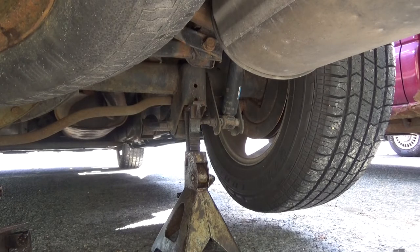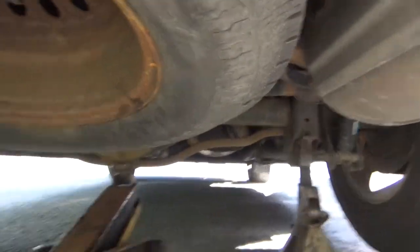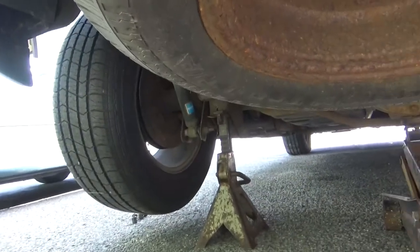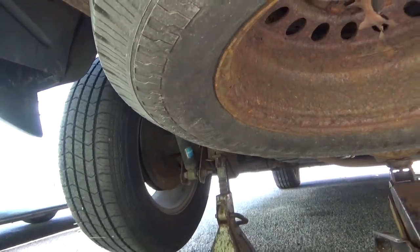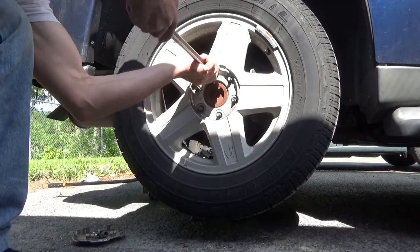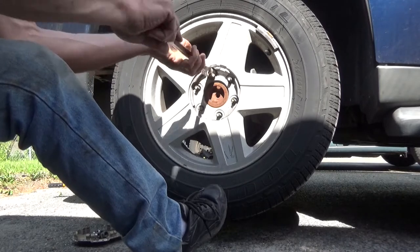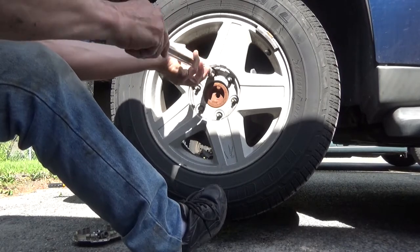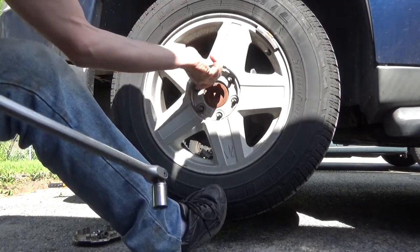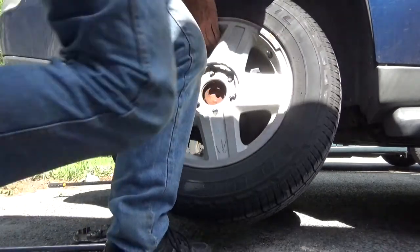And I'll put a little bit of pressure on the jack stand. So now we got the jack stand, the jack, and the other jack stand supporting the weight of the vehicle. And get this last lug nut off. You guys know about as much of this as I do. Let's see what we got going on in here. Tire off.